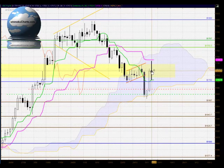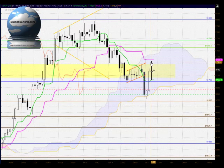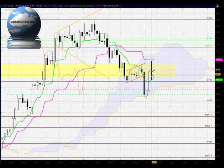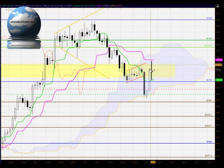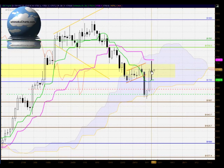Very small bodied candle, and this shows how the momentum that the buyers had built up for the previous day has evaporated. The shadow on the top of the candle highlights the loss of commitment by the buyers. But by the same token, the shadow on the bottom of the candle also highlights the loss of commitment by the sellers for the trading period, and that's why it's an indecisive candle, because of this lack of commitment by both sides, and neither side really taking control of this market.